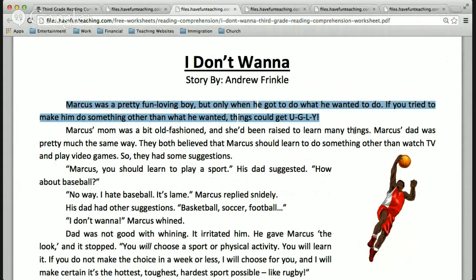Marcus was a pretty fun loving boy, but only when he got to do what he wanted to do. If you tried to make him do something other than what he wanted, things could get ugly.